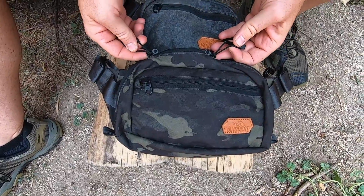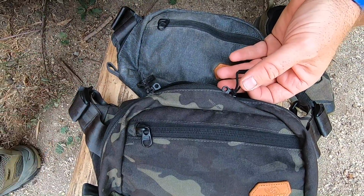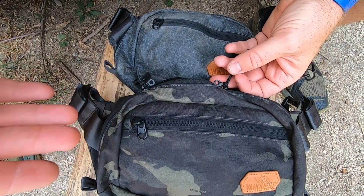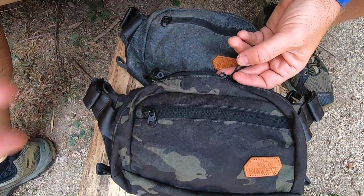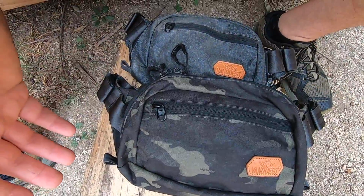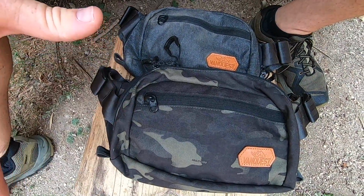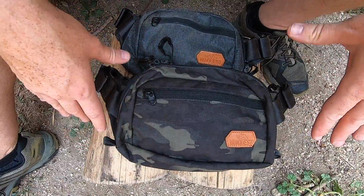And these zippers are YKK zippers. They run really well. They do have a luggage lock loop, so if you were carrying it on your person and then you're in the car, and you just don't want other people having access to it, maybe kids, whatever, you could throw a little lock on it and then they won't have access to it. So I like that. It's pretty easy to grab. Obviously not as fast as if it's in your waistband, but as an off-body carry, it's pretty easy to deploy.